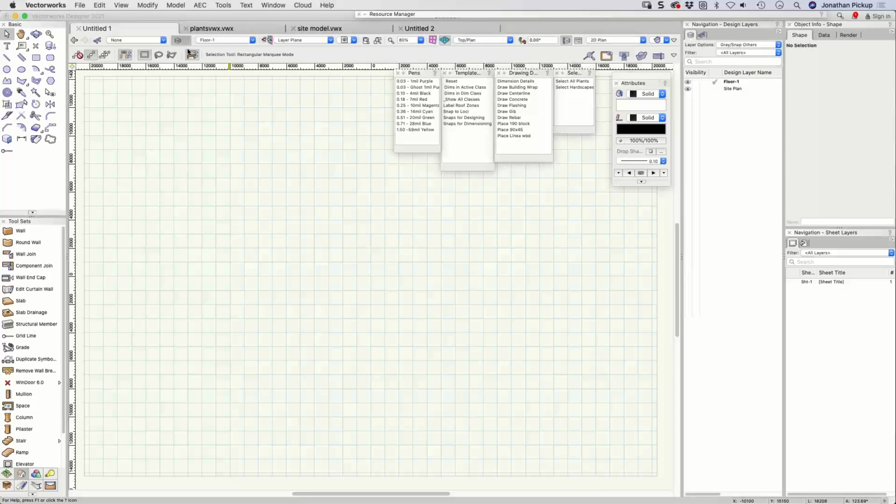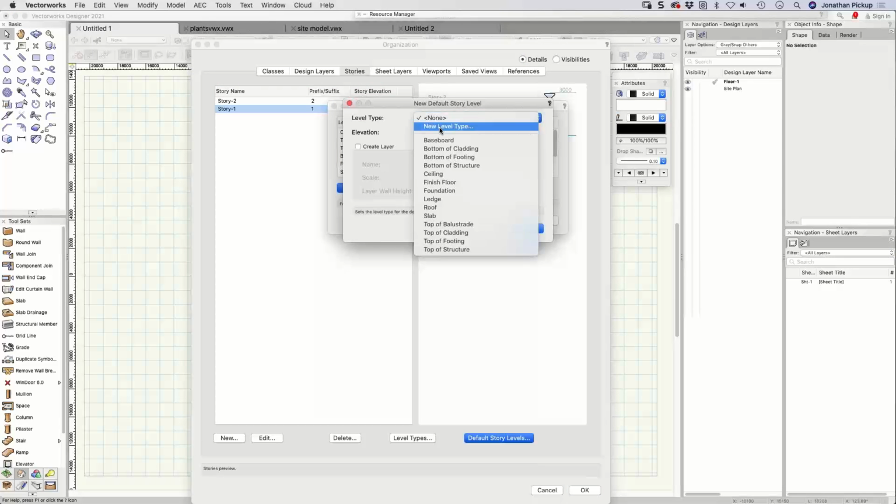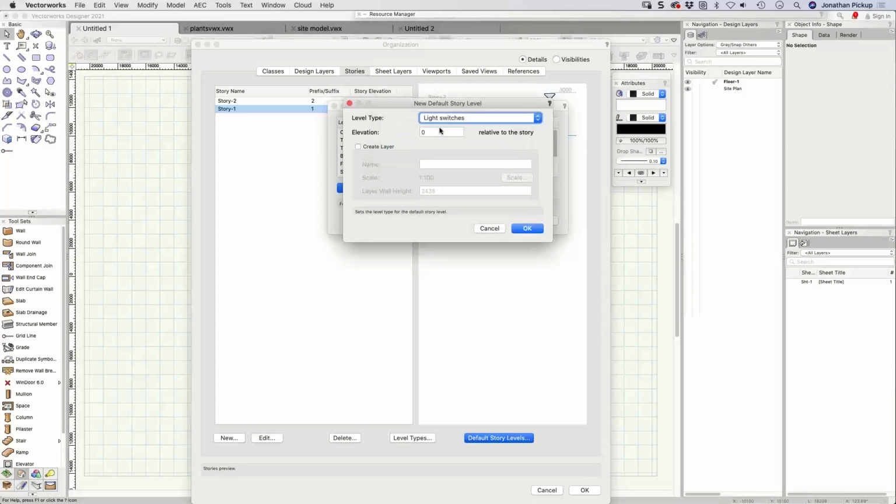So back to that. Stories. Here, we're going to now edit our default story levels. We'll create a new one, and this is going to be my light switches. Light switches. Elevation, 1250.